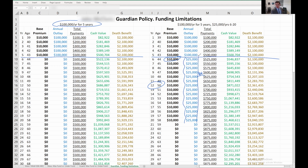But it does demonstrate, hey, I can max fund it initially and then continue to fund it if I want without sacrificing performance. It still optimizes the IRR with the Guardian policy. But it just really demonstrates what you can do with the policy if you wanted to, if you decided to go with Guardian. So I'm going to wrap up now just with one of their illustrations as well.